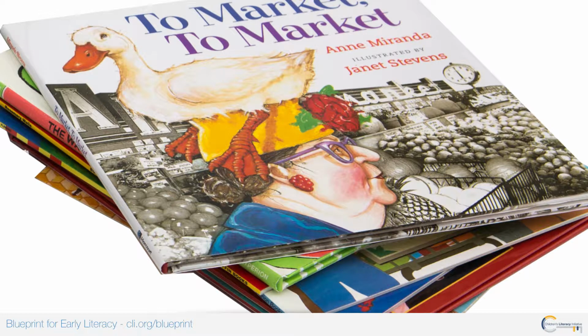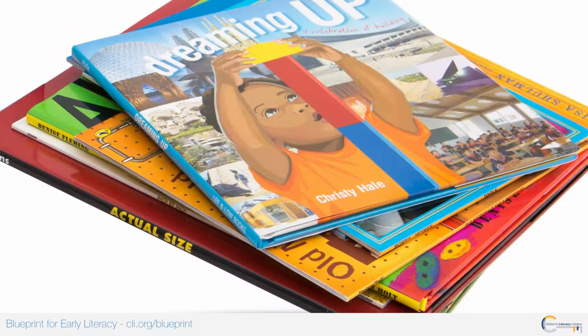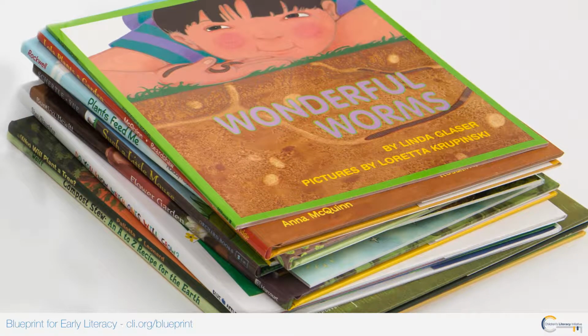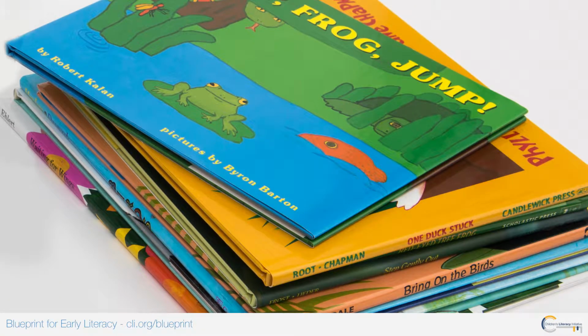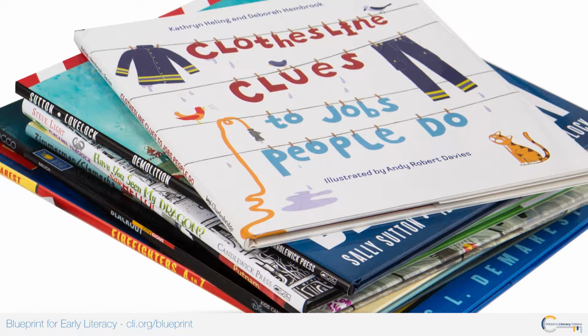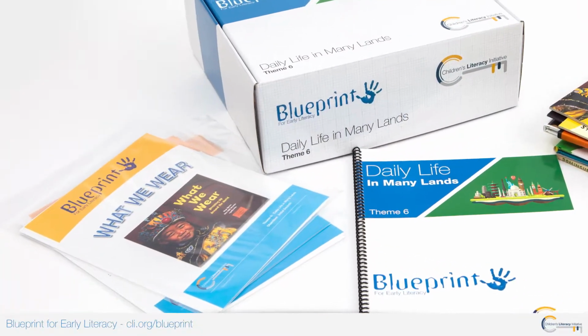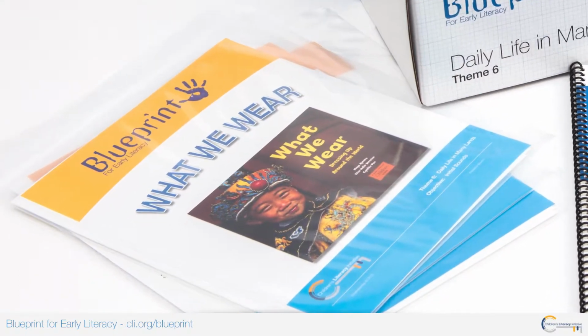A recent study revealed that only 15% of children's books are written about or written by people of color. But our books value diversity. Out of nearly 45 books that feature human characters in the Blueprint curriculum, 85% feature diversity in those characters. We also looked for balance, from fiction to nonfiction to ABC books to counting books to rhyming books, to expose children to a wide variety of genres.